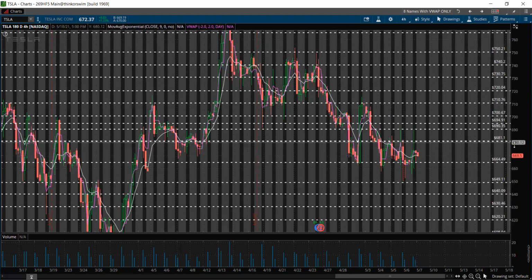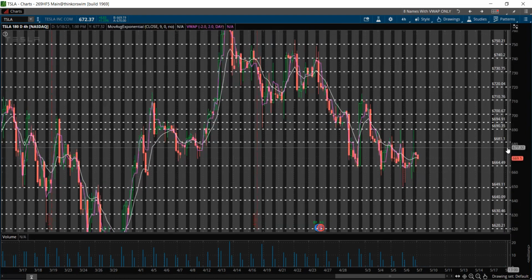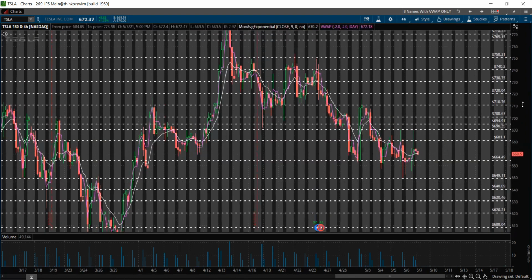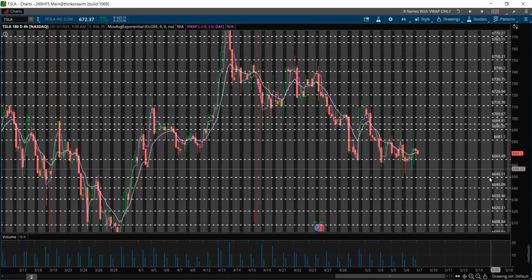If you are swing trading, sorry, day trading, I am looking at that 682, 690 as target number one. Target number two is 700. Okay, so that is Tesla heading into tomorrow and next week. 665, 650 is that level of support that I'm looking at.